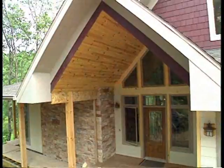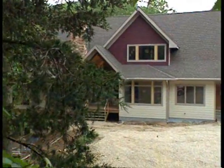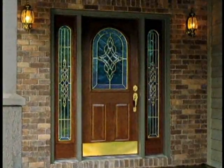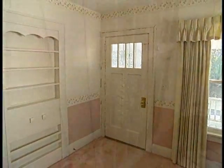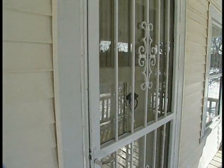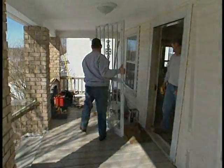The front entryway of a home can really say a lot about its inhabitants. As visitors approach, it's what draws their eye, and it's your one chance to make a first impression. But what if your existing home has a front door that is in disrepair? What are your options? Well, on today's show, we'll tackle this dilemma and show you how to transform a bleak front entry into an eye-catching work of art by simply replacing your existing door.